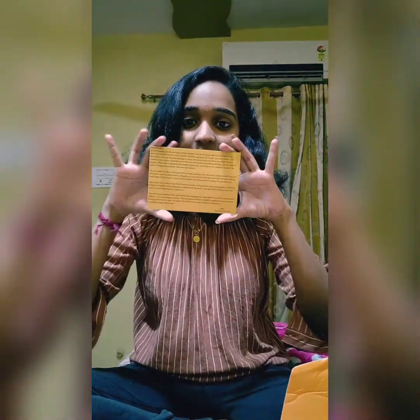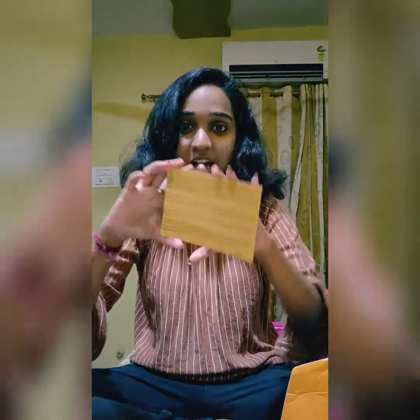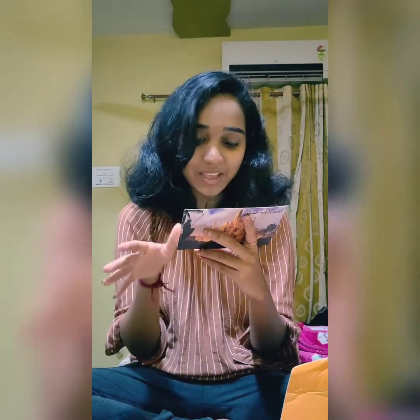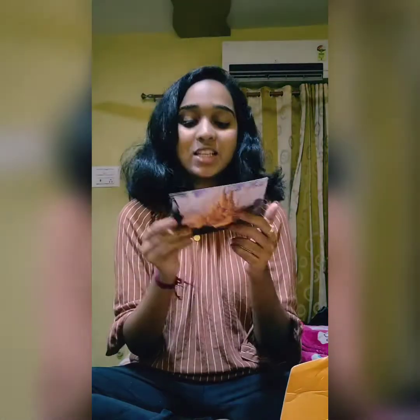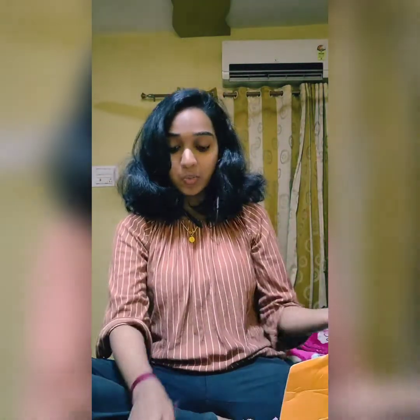Also, this is a very cute letter for me from the establishment itself that I would like to read. It says, "Dear reader, here's hoping you are having a lovely summer and are keeping safe in these rather wild times." And all, it's very cute. Love, Team Big Book Box. This is so nice. Also, they have given credit to the artist. It says it's designed by Carol Garcia. Carol Garcia, you are amazing. I loved all your artworks.